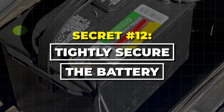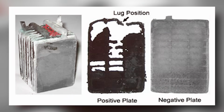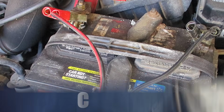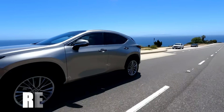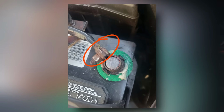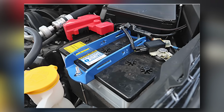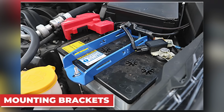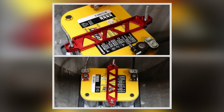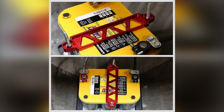Secret number 12. Tightly secure the battery. A loose battery vibrates while driving, causing internal damage, short circuits, and early failure. Excessive movement leads to cracks, leaks, and reduced efficiency, making it harder to hold a charge. Loose cables create resistance, draining power and shortening battery life. Secure the battery properly with the correct mounting brackets to prevent vibration and extend its lifespan. Avoid over-tightening, as too much pressure can crack the casing and cause leaks.